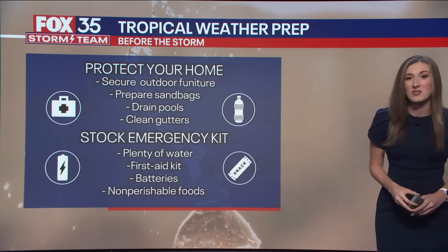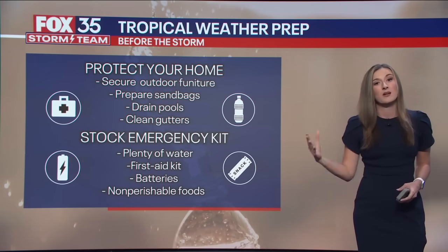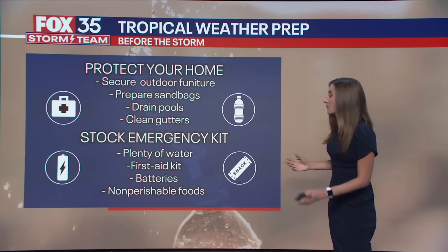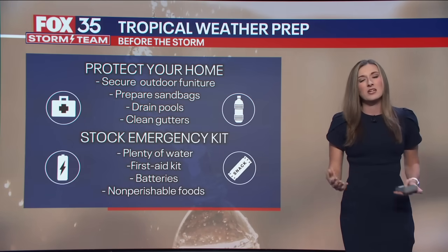And also make sure you're stocking your emergency kit. This is going to be huge because especially if it does take more of that Path A through Tampa and up to Orlando, we could be out of power for quite a while. So make sure you have plenty of water, make sure you have a first aid kit, plenty of batteries, as well as non-perishable food to make sure, once again, we can be expecting power outages with this strength of a storm.